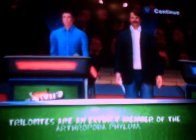Trilobite. I think it's Trilobite though. Trilobites are an extinct member of the Arthropoda phylum. We've reached the end of the line, my friend. Well, I did get them $25,000. Wow. I just flunked out.